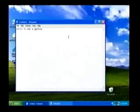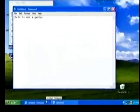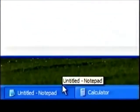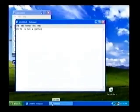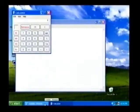Now, if we click the Notepad again, the calculator disappears. There it is. Now, don't worry, it's not gone. Just remember that task bar and the title bars we mentioned earlier? We have two of them here now, Notepad and Calculator. So if we click on Calculator, there it is again. Notepad, Calculator, Notepad, Calculator. Okay, you got it now.